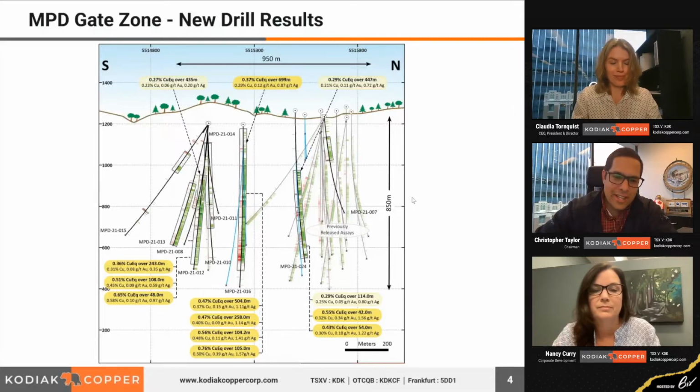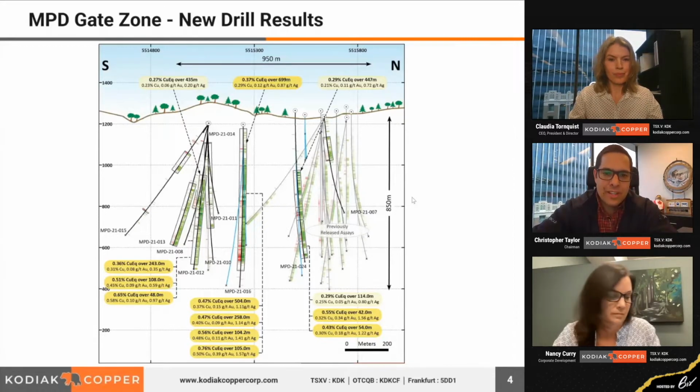Yeah, thanks, Claudia. Thanks for the introduction. I was really excited to see some of these numbers coming in, because what we keep seeing at the Gate Zone discovery is what we'd expect to see with drilling at a large porphyry center like this. And you can see, looking at the long section in front of you, we've got about a kilometer of drill extent that we're working with here. And we keep seeing the same type of mineralization.